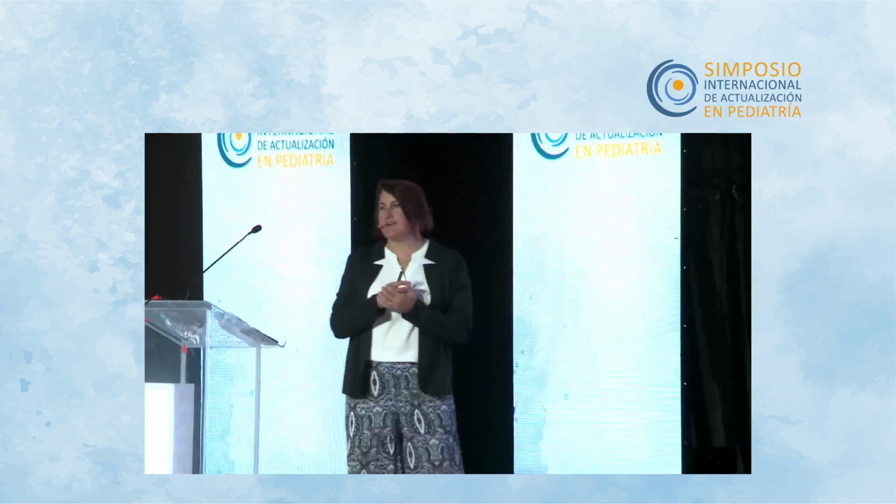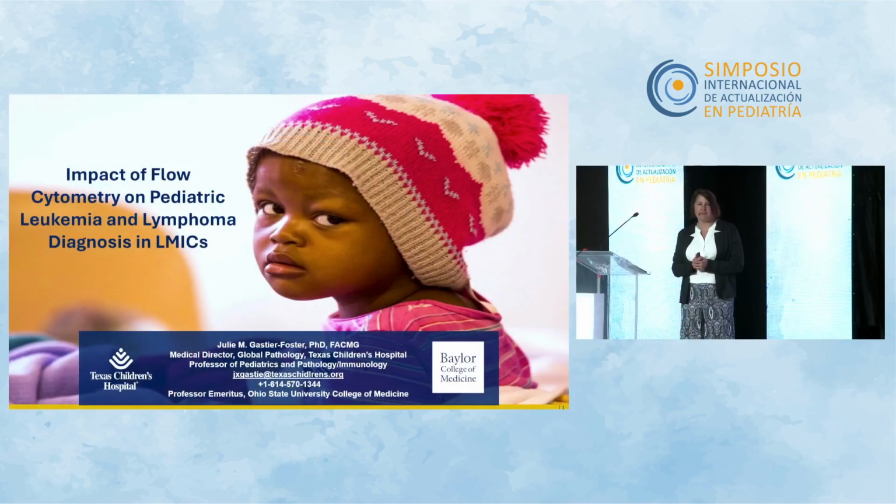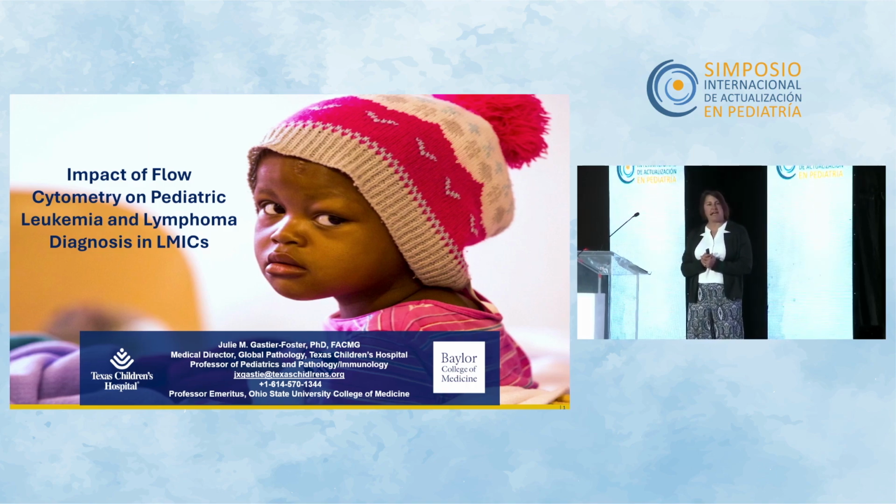So we're going to round out this little pediatric cancer session with a discussion of flow cytometry. And I want to thank Dr. Fonseca because she emphasized something that maybe is not obvious. If we don't have a good diagnosis, we don't have good treatment. And so it seems obvious to all of us, but if all of you could relay that to the governments in Africa, I would be very grateful. So we're going to switch and talk a little bit about flow cytometry.